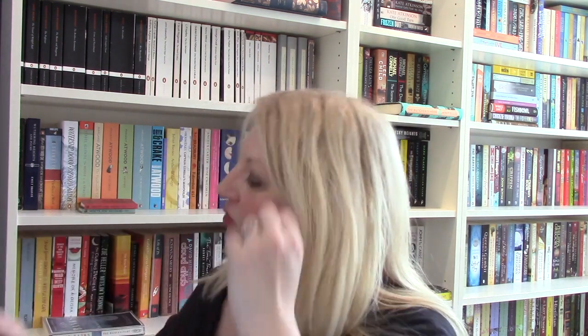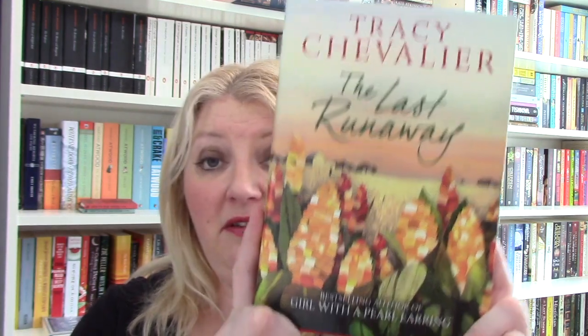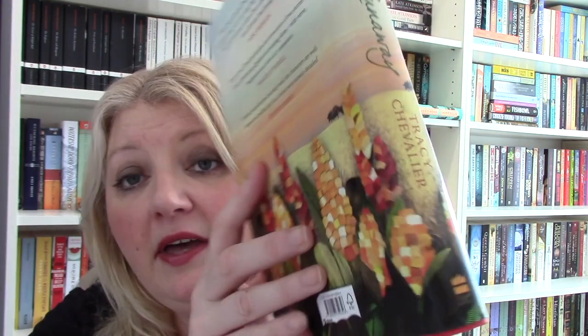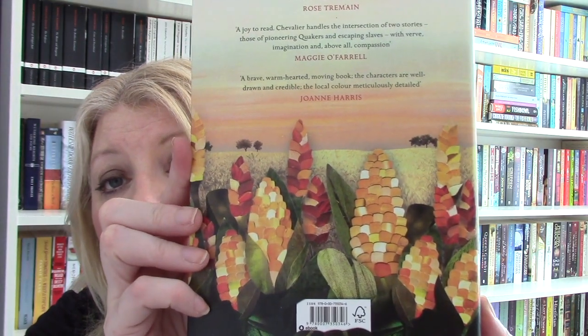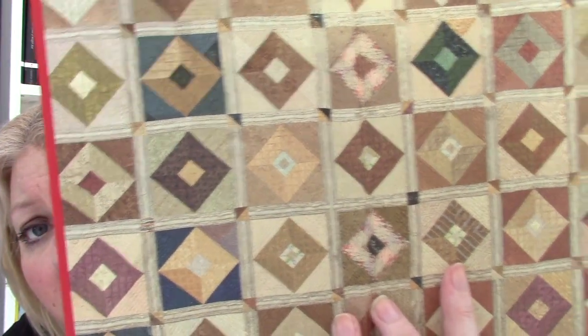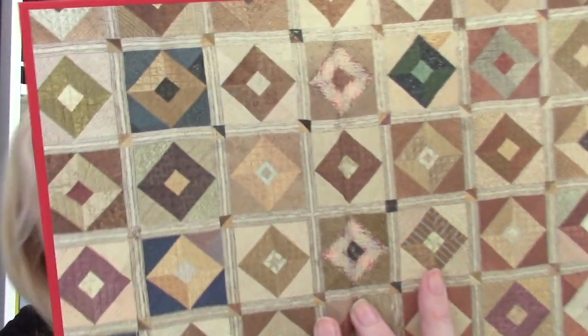The next one I've got is The Last Runaway, by Tracy Chevalier, who wrote Girl with the Pearl Earring, which if you've not read is amazing, you really should read it. It's like all the different corn all the way around. This seems to be a book that follows Quakers who are settling in America, in Ohio, and it's all about their settling. I'll just show you the inside. The end papers are almost like the old patchwork quilt designs. Absolutely beautiful.